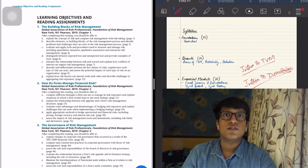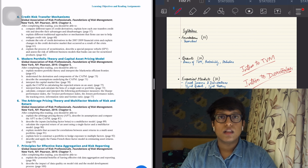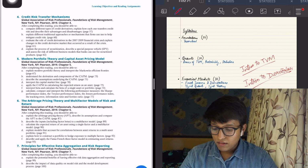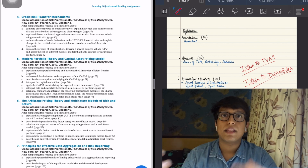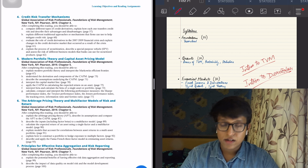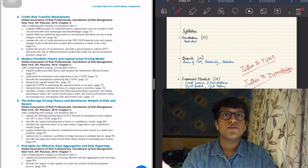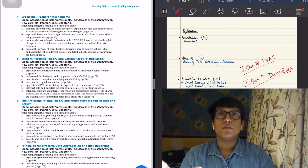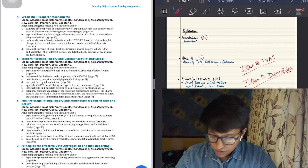Then the third one is Governance of Risk Management. So how does the board and the directors govern the risk management process. Then, following that, some models and methods are introduced. So there are credit risk transfer mechanisms. You understand what credit risks are, and the transfer mechanisms involve some derivative products. So before that, you need to see the intro to derivatives video for sure.